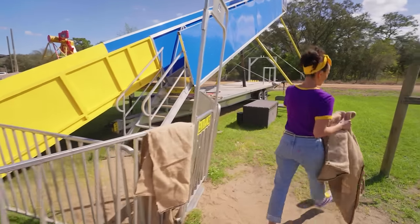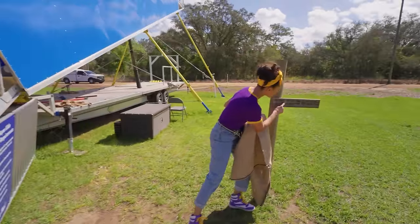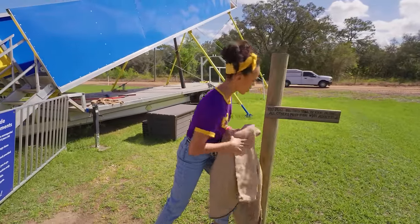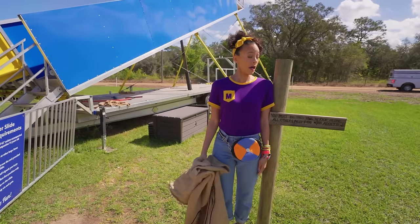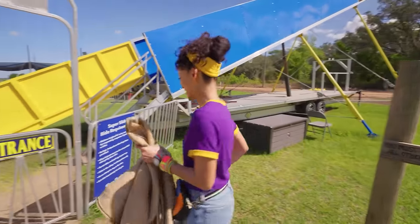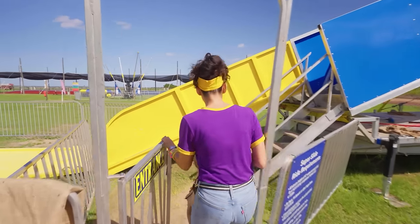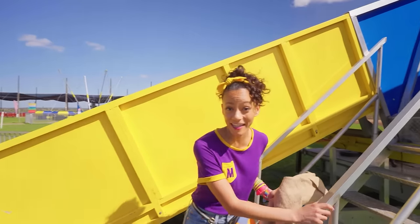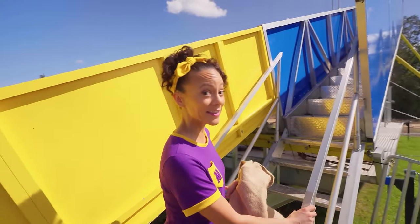Oh, look at this. You must be this tall to ride alone. All others must ride with an adult. All right, let's see. I think I'm tall enough to ride alone. Let's check it out. Okay. Whoa, it's really high up. This is quite the climb.